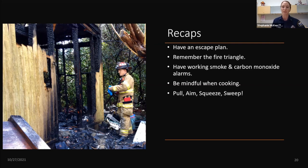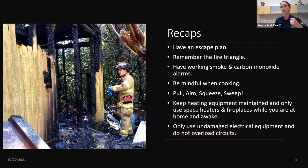I didn't mention how often to test them, but we recommend testing them once a month. Be very mindful when cooking, and pay attention. With fire extinguishers, remember the PASS method: pull, aim, squeeze, sweep. Keep your heating equipment maintained and only use space heaters and fireplaces while you're at home and awake. And only use undamaged electrical equipment and do not overload circuits.